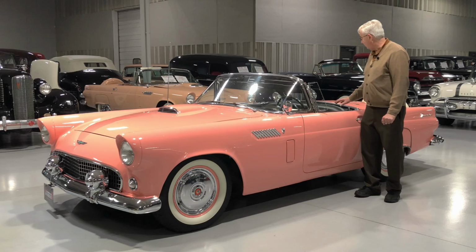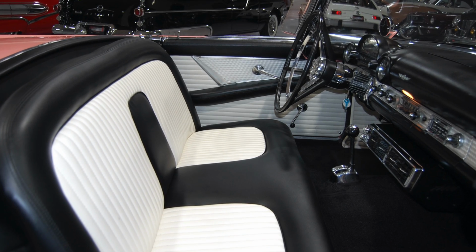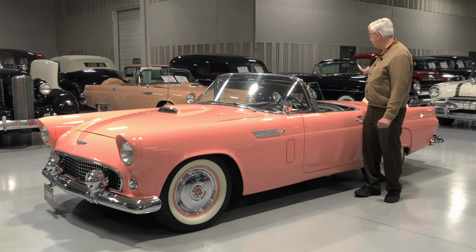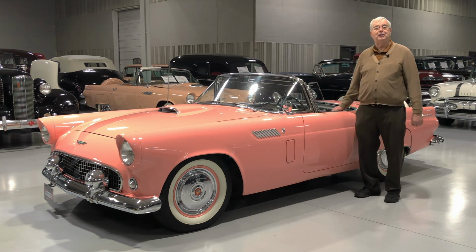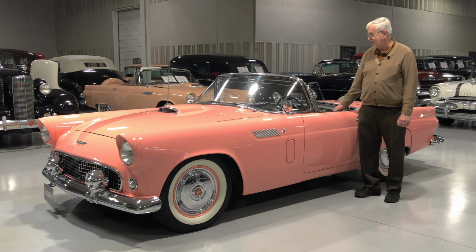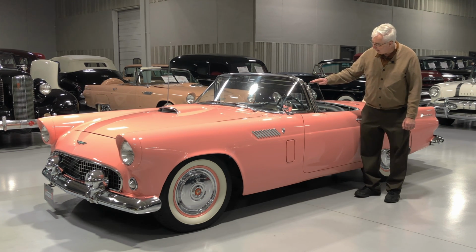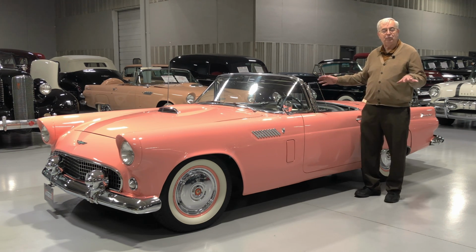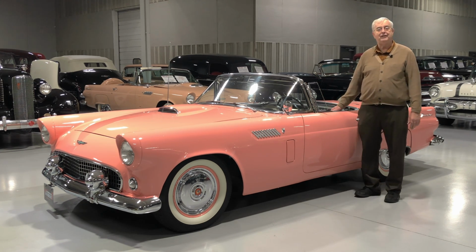Black and white interior, of course, very, very nice with the door panels, with the white top and the white. It's just, someone was really coordinating all the colors on this particular car. They did a very, very nice job at it. They put the wing windows on these as well, which helped keep some of the air from getting too much wind inside the car when you're driving. Just one of those little subtle improvements.